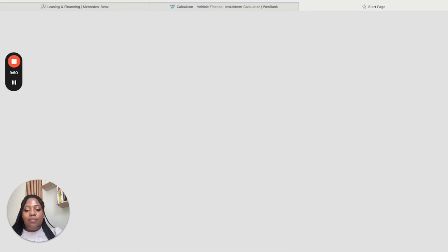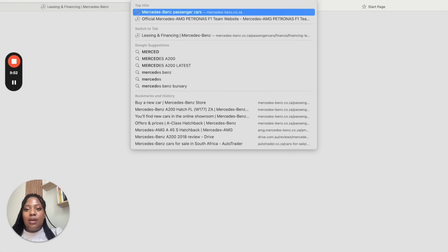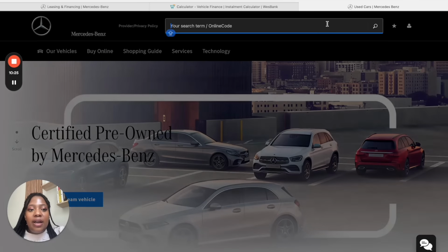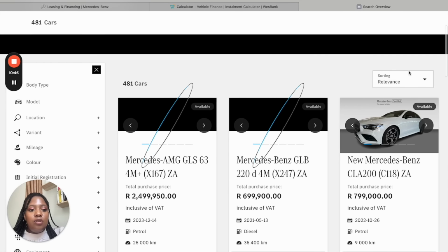Now I'm going to buy a car from Mercedes pre-owned. So the next best thing, if you can't buy a brand new car, is to try and find a demo car, which is usually a certified pre-owned by that dealership. Usually you can find these when you walk into your nearest dealership, but I'm going to try and find it online as well. Cool. So we can search for used cars.